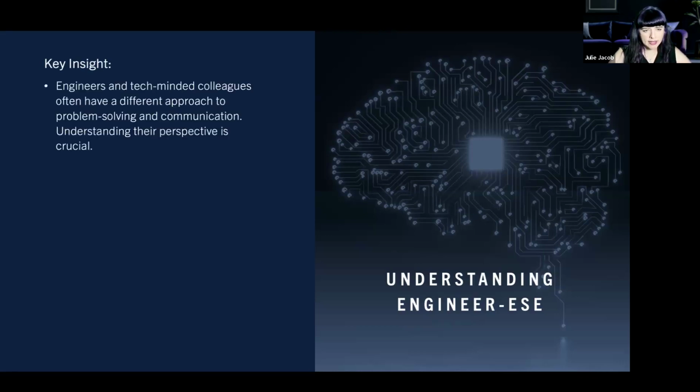I think that when you have a base of tech-minded colleagues, their approach tends to be very much about problem solving. And when you're communicating with them, it's important to understand that perspective. They're very logic-minded. They're about problem solving in that puzzle, logic and data-driven way. So adjusting your tactics to include those ways of thinking can be very helpful.